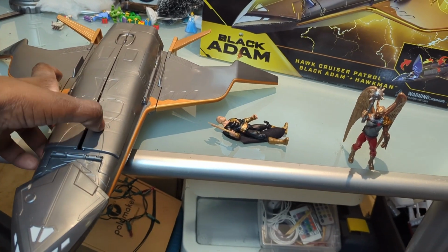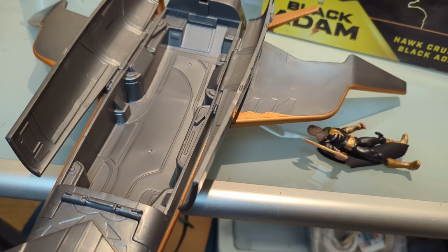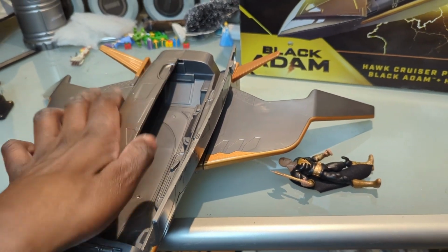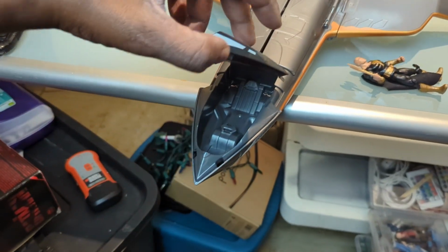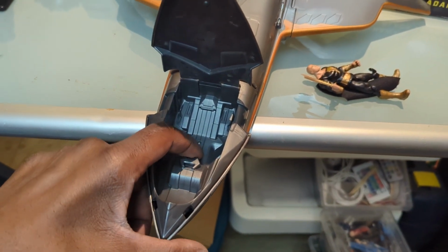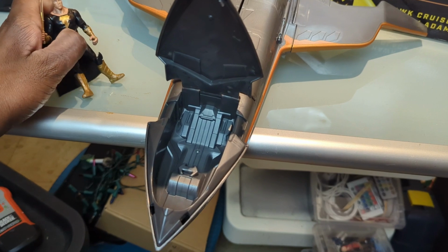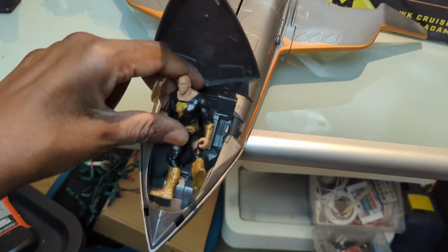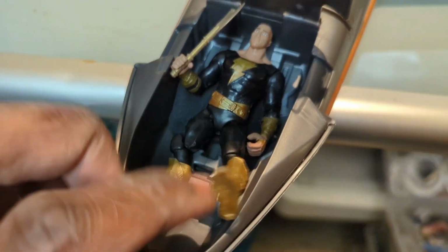So this section here opens up, so you have like a storage space. You can put stuff inside there. So I guess it's supposed to be for passengers. So you can put those inside there. And then the front portion here opens up. So you can put your pilot in there. So as you can see, they wouldn't really be in a seated position. Kind of like sitting upwards. Unfortunately, he doesn't have his legs set. So yeah, they don't really sit flush in there. They don't quite sit flush in there, but it's not bad.